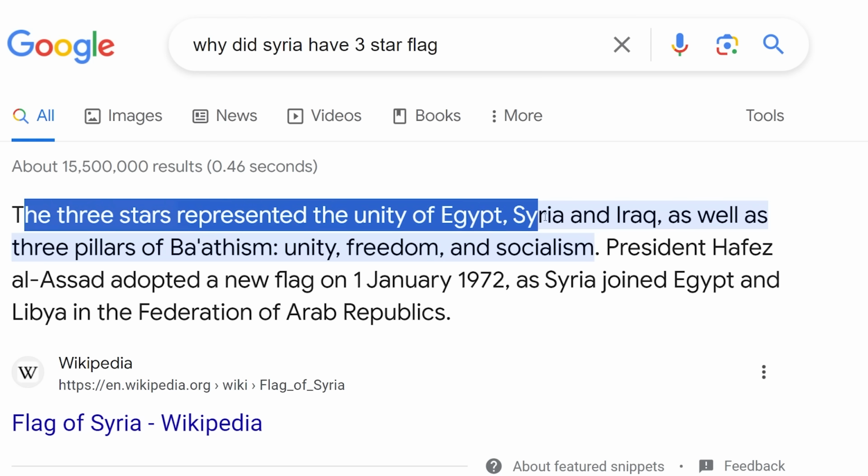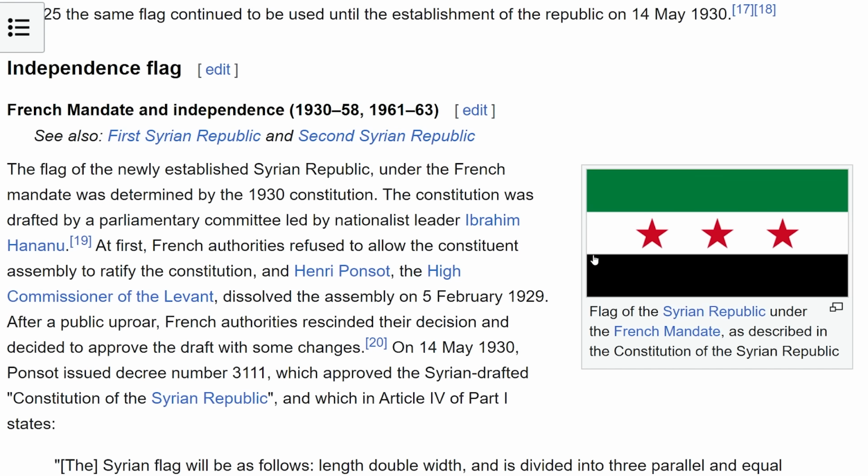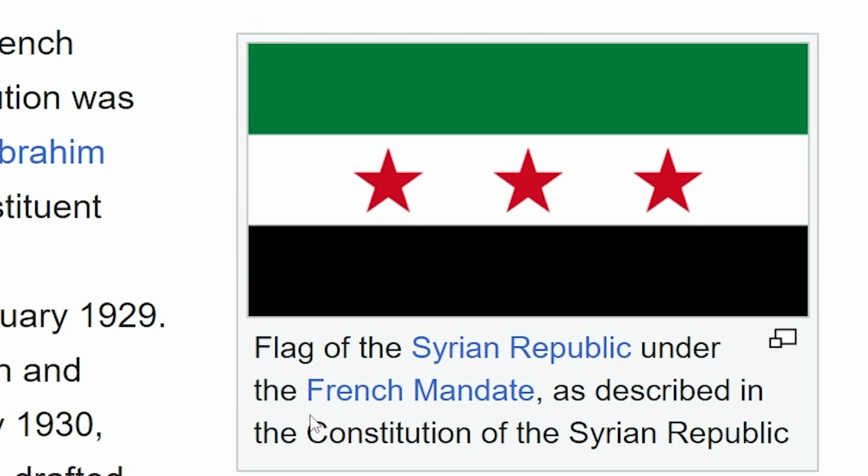I believe Syria is controlled by France currently in the 1930s. Now the 3 stars represent the unity of Egypt, Syria, and Iraq. Oh, but this is a different 3 stars earlier before that time, specifically under the French mandate. Yeah, so it is controlled by the French.